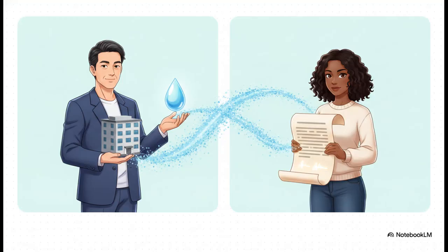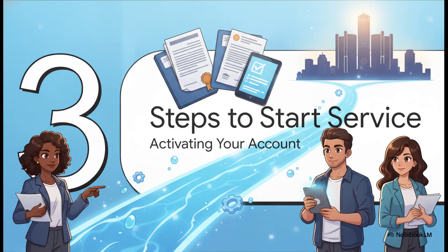Now, this part is super important because responsibilities depend entirely on whether you own or rent. If you are a homeowner, you have to actually own the property with a registered deed or a property transfer affidavit. But if you're a tenant, your landlord must maintain an active, registered account with DWSD. On top of that, your lease has to be fully signed, it must outline your current occupancy dates, and it has to explicitly state that you, the tenant, are responsible for the water utilities. Okay, you've got your paperwork?